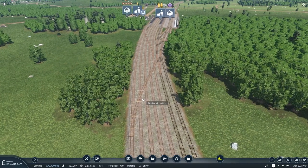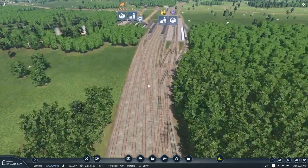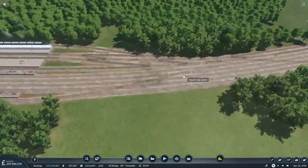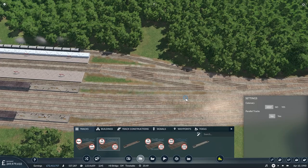Okay. And then this line here is going to be a double slip. And this one here is going to be a double slip. And that's so that freight trains can access this section of track. On this side, that one and that one need to be double slips. And then for this section here, we're just going to go with the old style crossover. There.